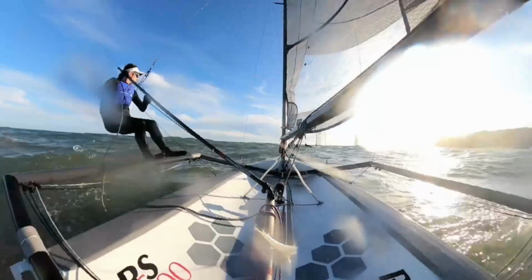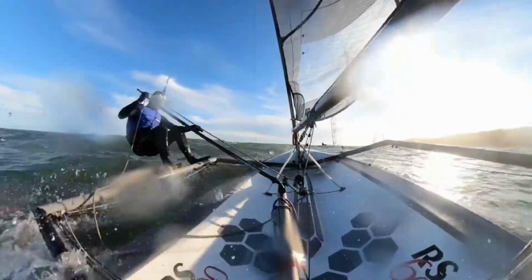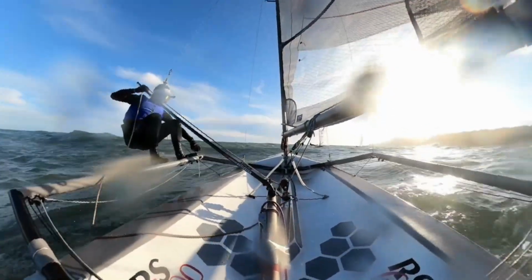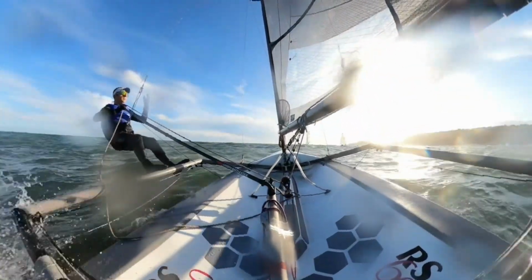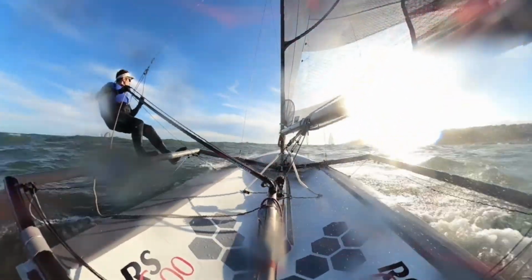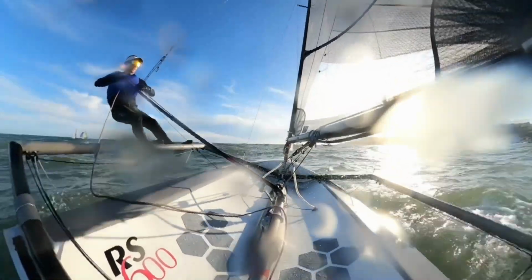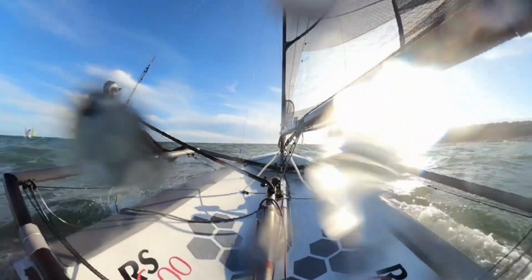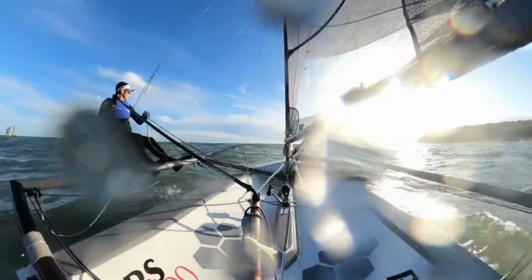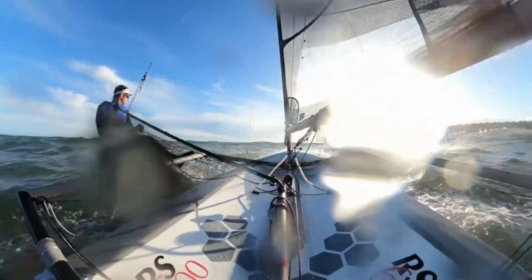I do find with the waves, it takes me a little bit once I've got round to find a decent space to get a hold of the kicker and the Cunningham. Just a matter of timing it. On flat water, pretty much as soon as I've got round, I'll be able to bend my knees and get a grip of those. I have to wait until there's a bit of flatter water, where I can go in and make those adjustments.